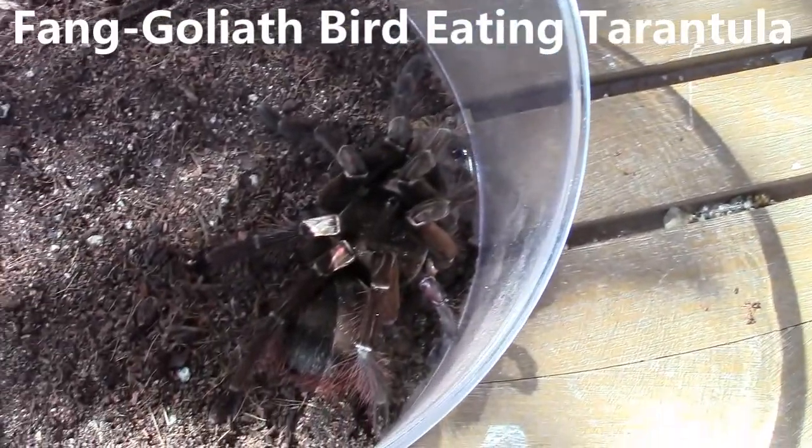Okay, I had a chance to put Aragog away, but I want to introduce you to a different tarantula now, actually the heavyweight of the world. This is the Goliath bird-eating spider. This is Fang. Hey, Fang.